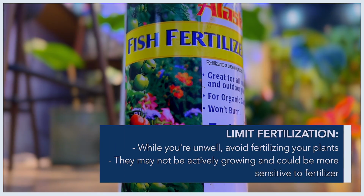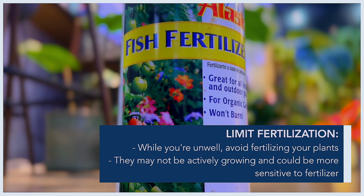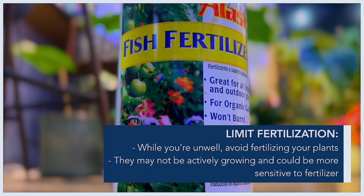Limit fertilization. While you're unwell, it's best to avoid fertilizing your plants, as they may not be actively growing and could be more sensitive to fertilizer salts.